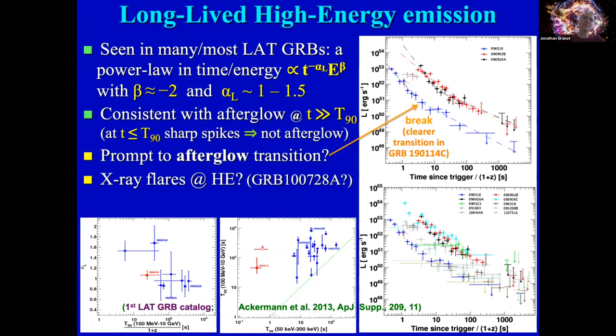There are other possible explanations. Maybe it's associated with X-ray flares, maybe hadronic processes, pair echoes, SSE, et cetera. In most cases, this does not seem to be the case. In some cases, especially at very high energies, it could be SSE, but that was already discussed quite extensively.